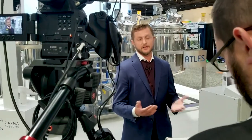Likewise, we have customers that are upgrading from, let's say, CO2 extraction or hydrocarbon, because they understand that even with hydrocarbon, you still have to dewax. I think that's the key word here: we can produce a fully dewaxed extract with our systems, and neither hydrocarbon nor CO2 can do that currently.